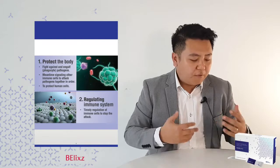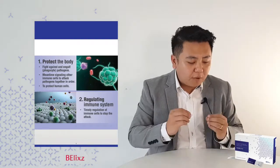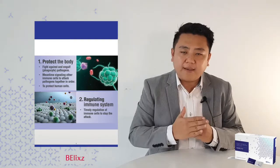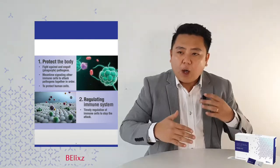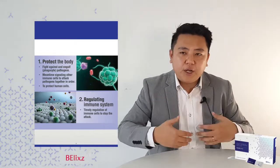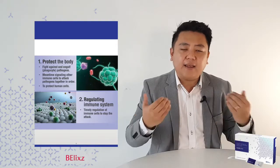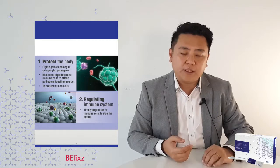Number 2, regulating immune system cells. From time to time, macrophage will regulate our immune system to stop the attack whenever the pathogen has been eliminated. So our body wouldn't produce too many antibodies and, in the end, attack ourselves. That's why it helps to regulate our immune system.